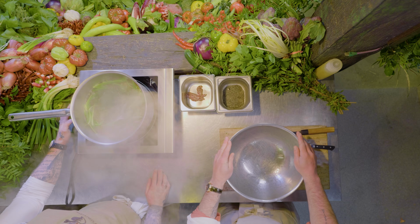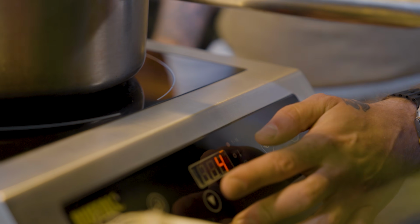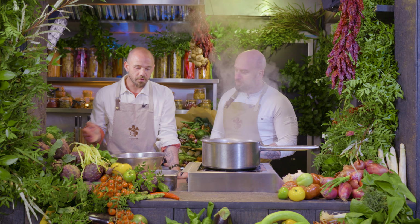So now I'm gonna slow it down. We're gonna go probably number 4, nice and simmer. And that's it. So now what we're gonna do is just leave them to cook. I would say after bringing to the boil, it's gonna be 10-15 minutes probably. Yep. And then we're gonna pass it off, cool it down, and by that time we're gonna make a beautiful Caesar dressing.